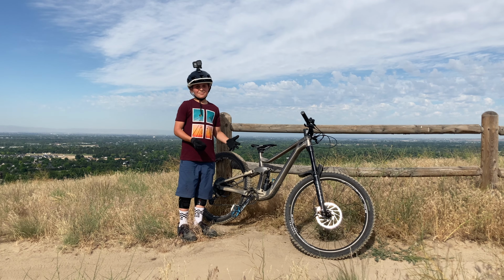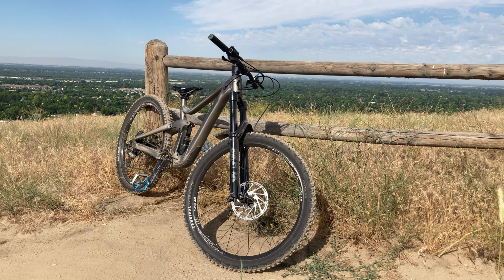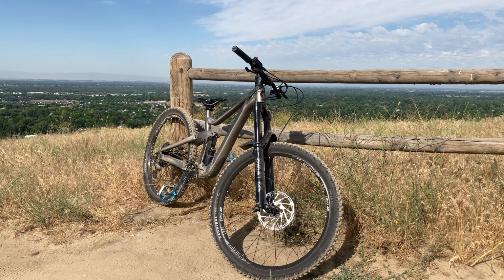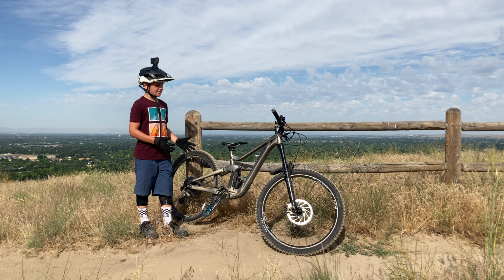What's up, guys? It's new bike day for me. This is my 2021 Scott Ransom in a size small, and it came to us last night, and this is gonna be my first ride. It's got Eagle Bike Plug on it. So we've done a few things to it already.